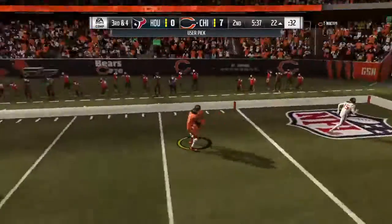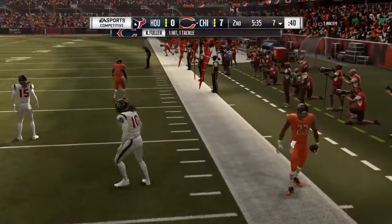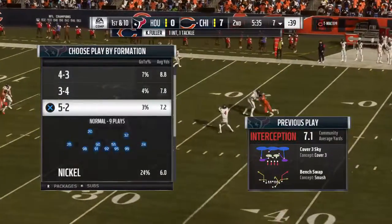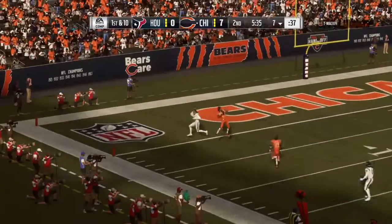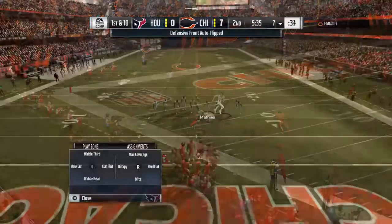And for the 3rd time here in this half, it's intercepted. Picked off by Kyle Fuller. Well, that's a drive killer right there. Not a really confident throw either. This one was kind of up for grabs, and it's going to come down the hands of the wrong team.